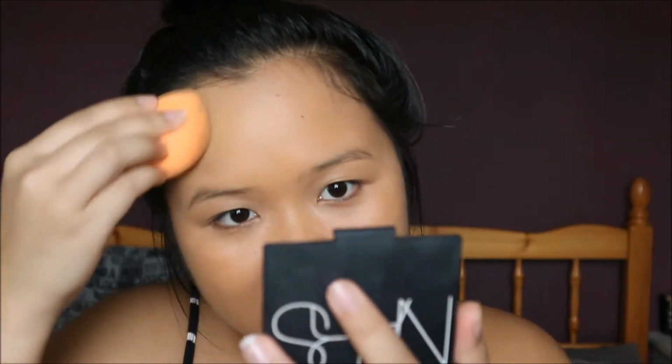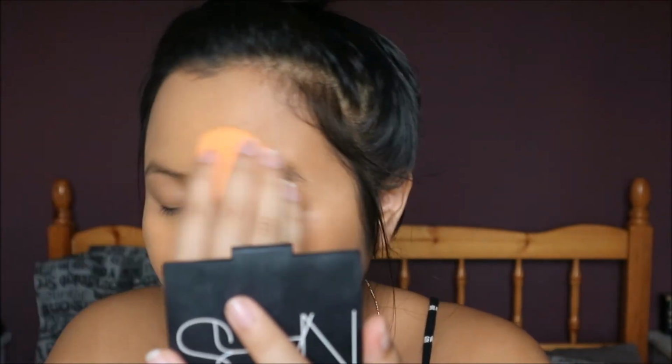To be honest, my skin is really good at the moment, so I can't really test whether it's full coverage, whether it actually hides your blemishes or not. But I have a few little spots here and there, and they've managed to cover them up quite well. And it's managed to cover the redness around my nose, so that's good.